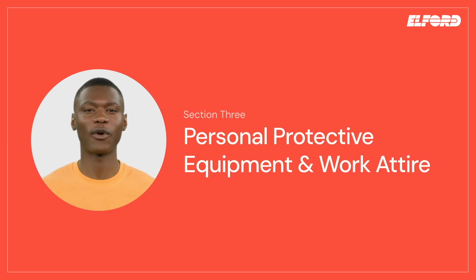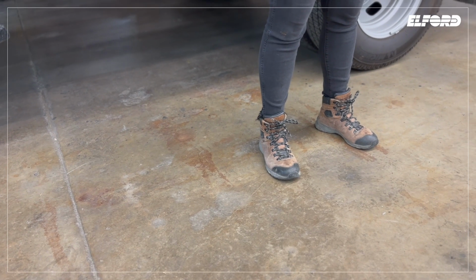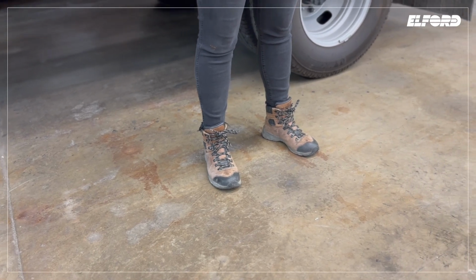Section 3. Personal protective equipment and work attire. All employees working on site will be required to wear the proper work attire, consisting of full-length khaki or denim pants, a shirt with sleeves, and work shoes or work boots. Work shoes or work boots should be hard-soled and leather-bodied footwear. Tank tops or sleeveless shirts are prohibited.